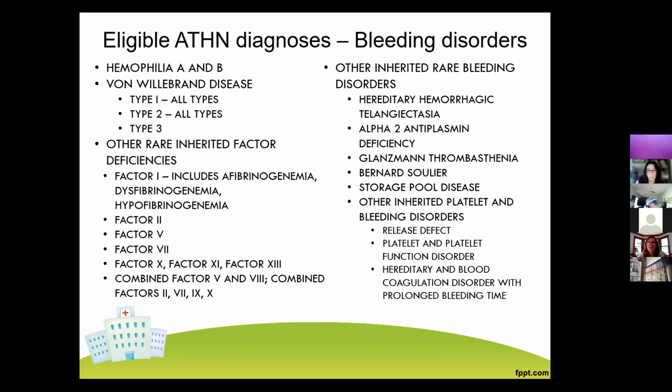And all of these diagnoses are eligible to be included in this ATHN data set and ATHN database. So I included these up there to show that there are a variety of bleeding disorders and factor deficiencies. So I was just gonna let you look and see if you find yourself or if you know of anybody with these types of disorders.